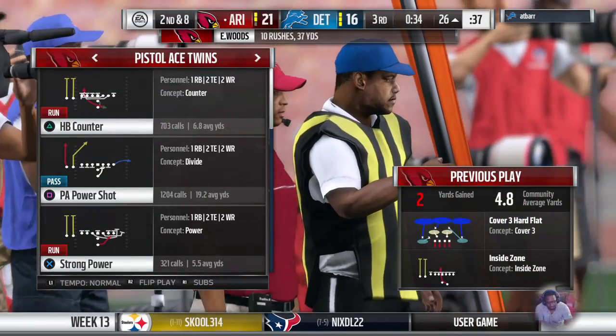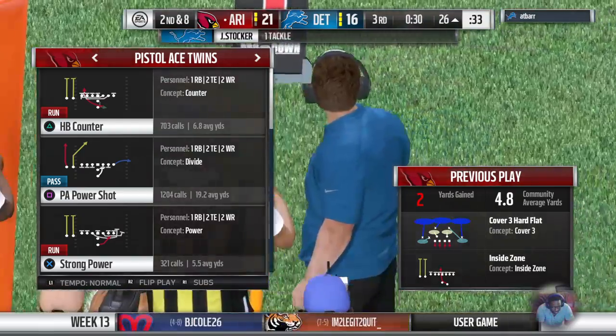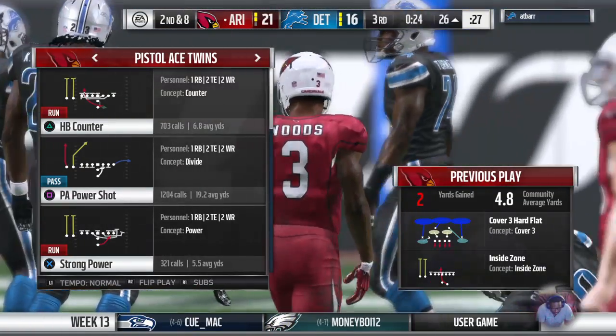2 yards on the pickup there. It'll be 2nd and 8. Tough day. It's been that way the entire game. Not a whole lot of room to ramble for him. Yeah, you're right. It's been that way all afternoon.